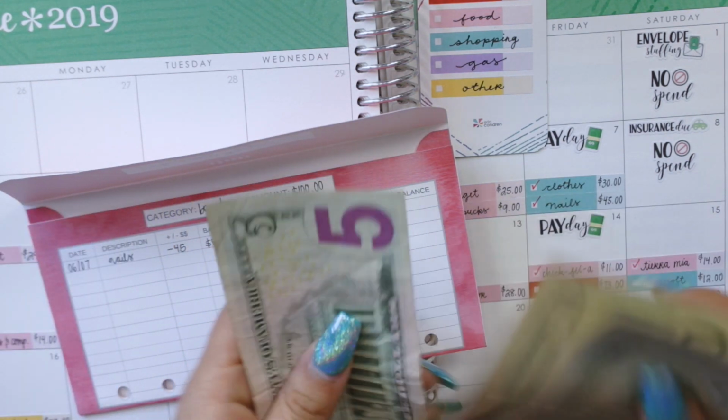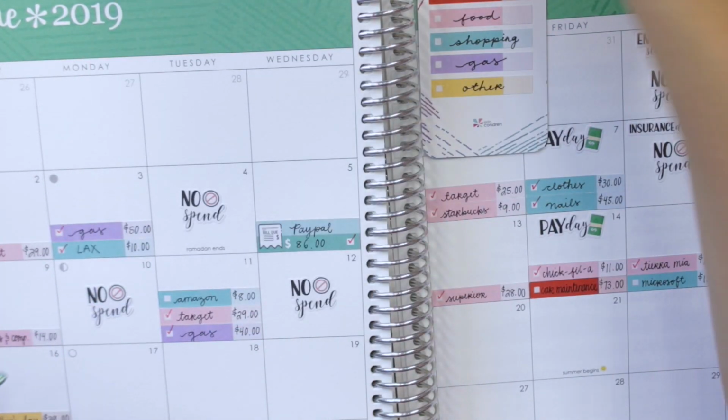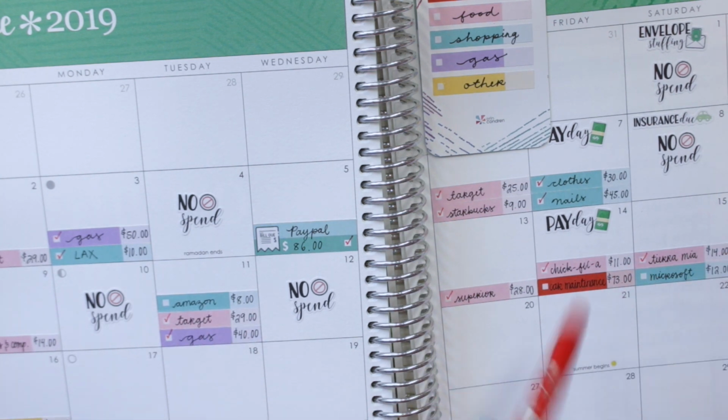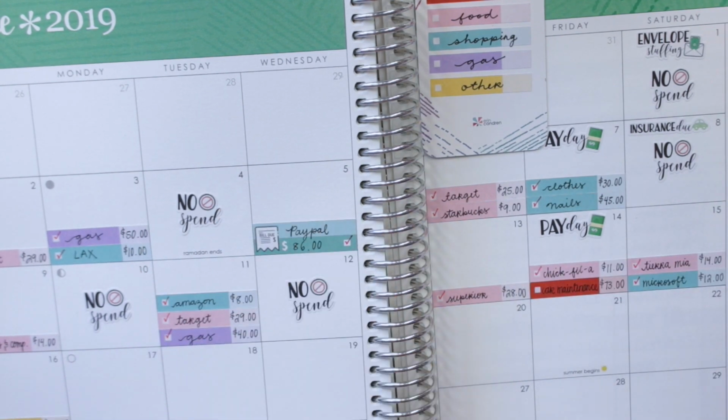So 20, 40, 50, and 5 still there. And then the rest are these. So 12 and 8. That means I spent $20 for shopping.